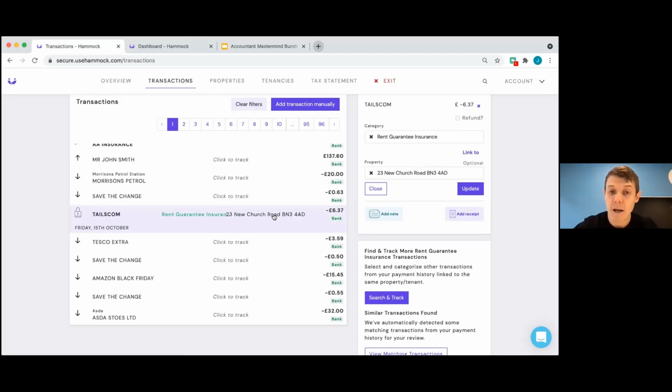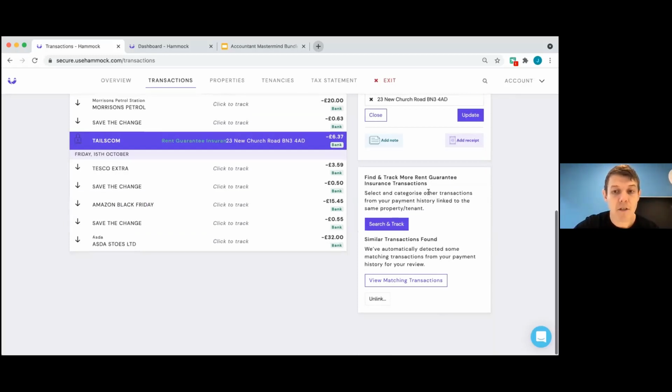But obviously, and the great thing about Hammock, once you've tracked the transaction once, if that's a regular payment, Hammock will just start tracking that automatically going forward. But equally, I might have been paying this every month, and I might want to go back to the start of the tax year, and I don't want to have to go through and do one by one. So actually, we offer you two ways to track those historical payments as well. And I'll take you through them both, but I'm going to start with this one.